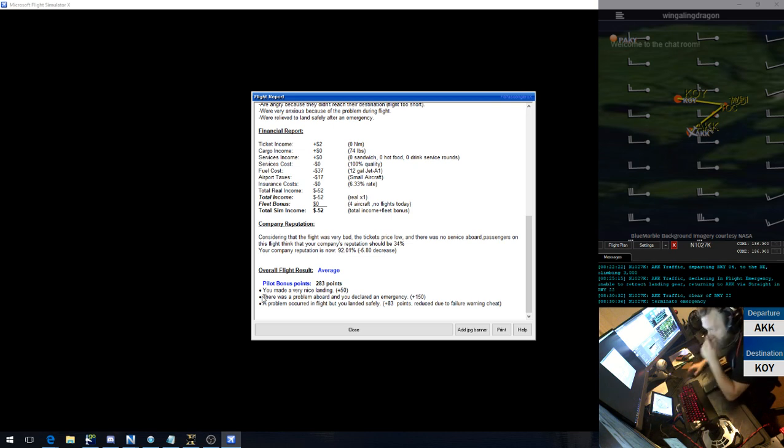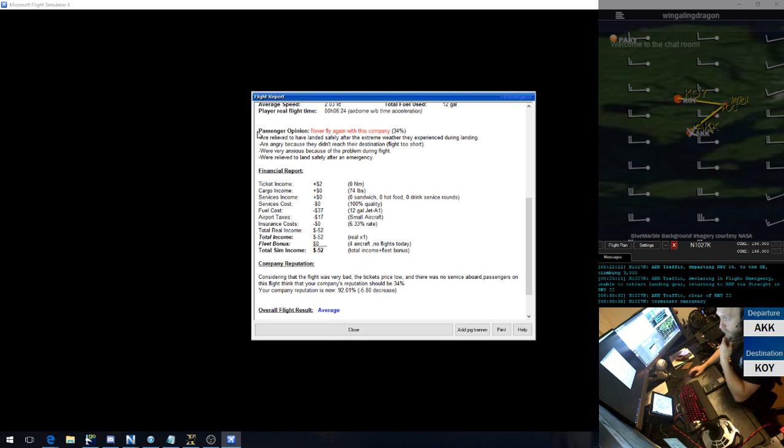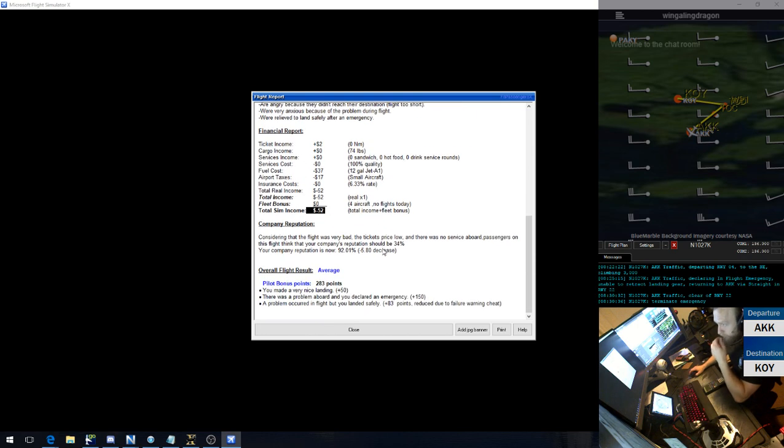So we lost some reputation. Obviously, they were upset because they didn't reach their destination. The flight was too short. They're anxious about the problem and whatever. Lost $52. But we didn't lose any points. We got 283 points for making a landing. Problem occurred. We declared an emergency properly and we landed safely. We only got 83 points for that because I do have the failure warning system on.